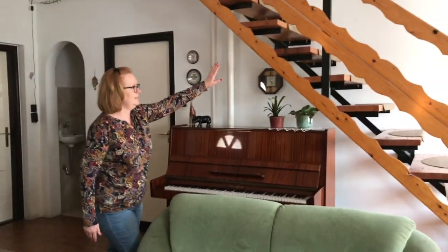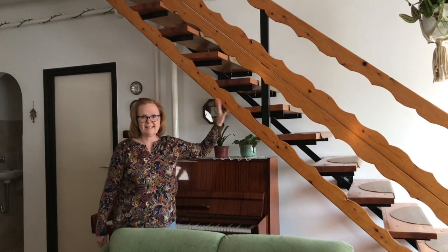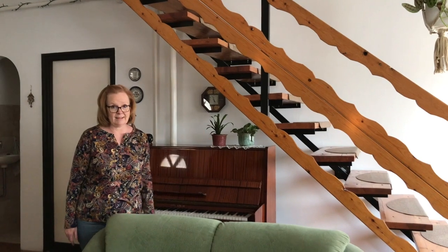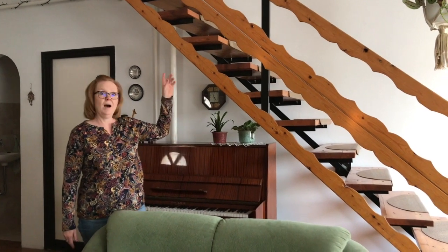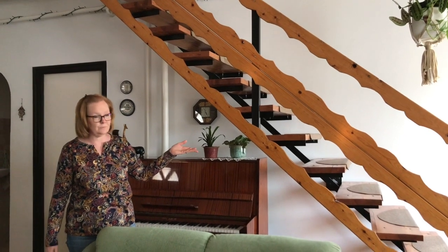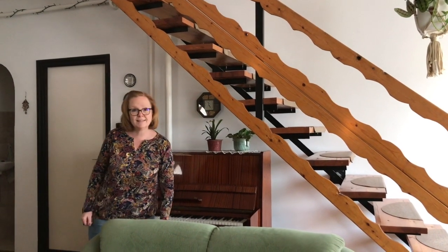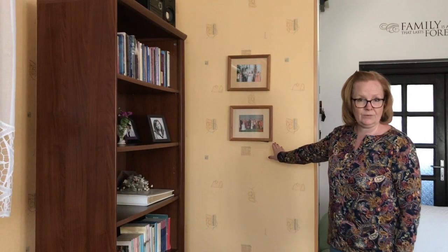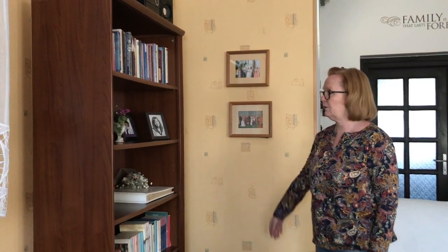Do you see these? Stairs. There are stairs in my living room. These stairs go upstairs. If we go upstairs, then we would see the bedrooms. Let's look over here. There are pictures in my living room.